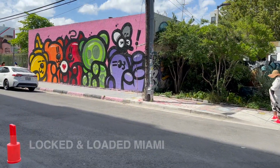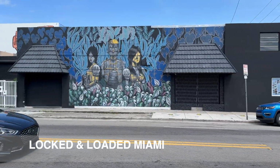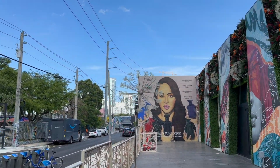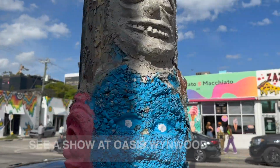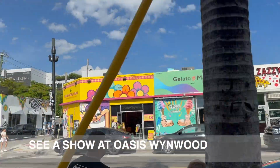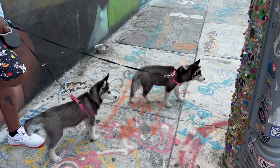Next up is Locked and Loaded Miami. This is a gun range where you can fire fully automatic machine guns, which is pretty wild, and they also have an exhibit on wartime weaponry that's pretty cool. The next bonus thing to do is to see a musical performance at Oasis Wynwood. Though there isn't programming here every night, if there is something happening here that you're interested in, I would definitely go check it out.